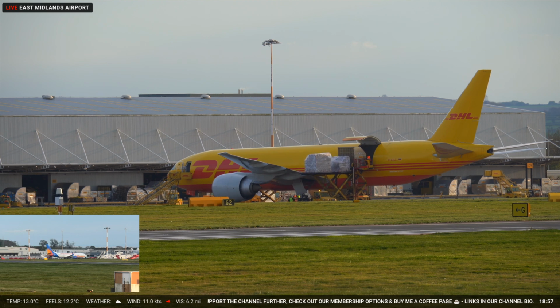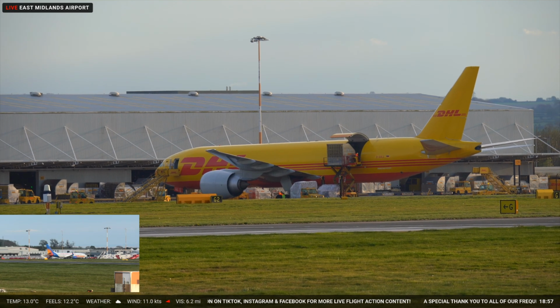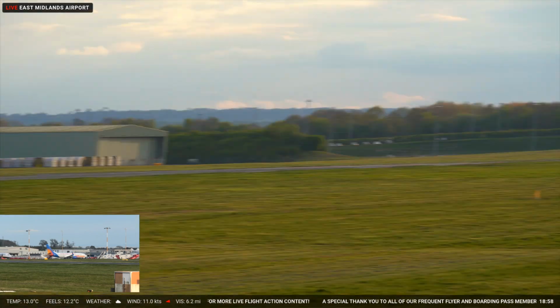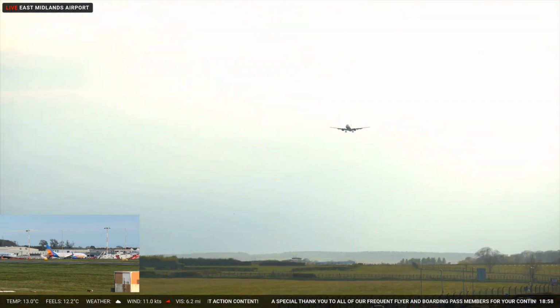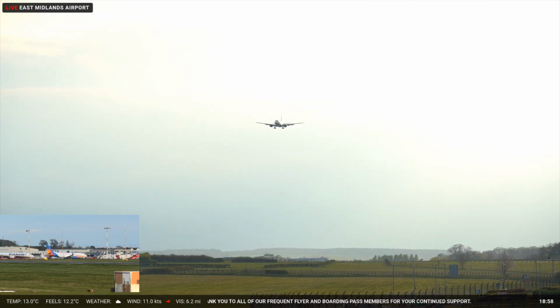There we go, the Ryanair just pulling onto the apron. Vacating off the taxiway. It should be coming into frame. Just a couple of seconds. And that one is, though, the Ryanair service making its way in from Wrocław. There you go, the Ryanair just making its way onto stand.